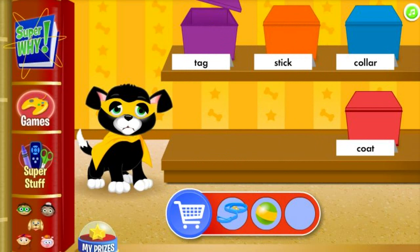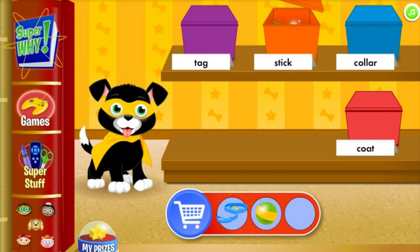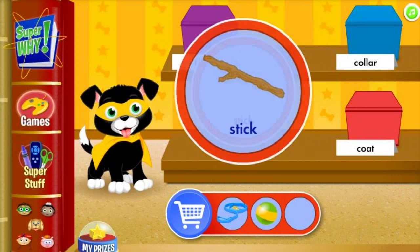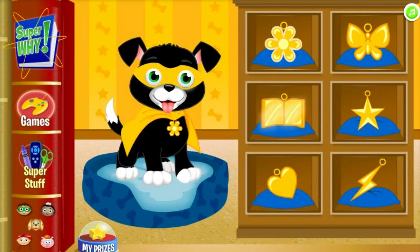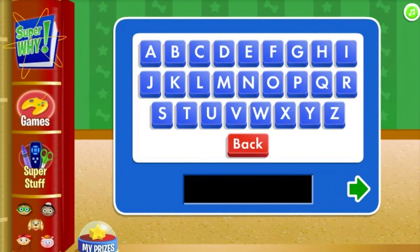Can you find a long, small branch or piece of wood a dog can fetch? A tag is not a long, small branch or piece of wood a dog can fetch. Yeah, a stick is a long, small branch or piece of wood a dog can fetch. Give your tail a wag. You found the supply. Now choose a tag for your super dog. Give your super dog a name.